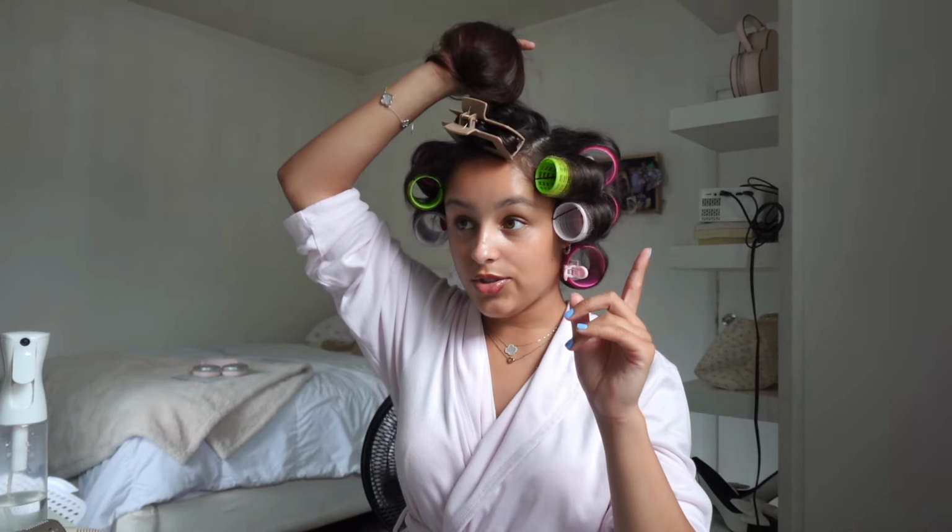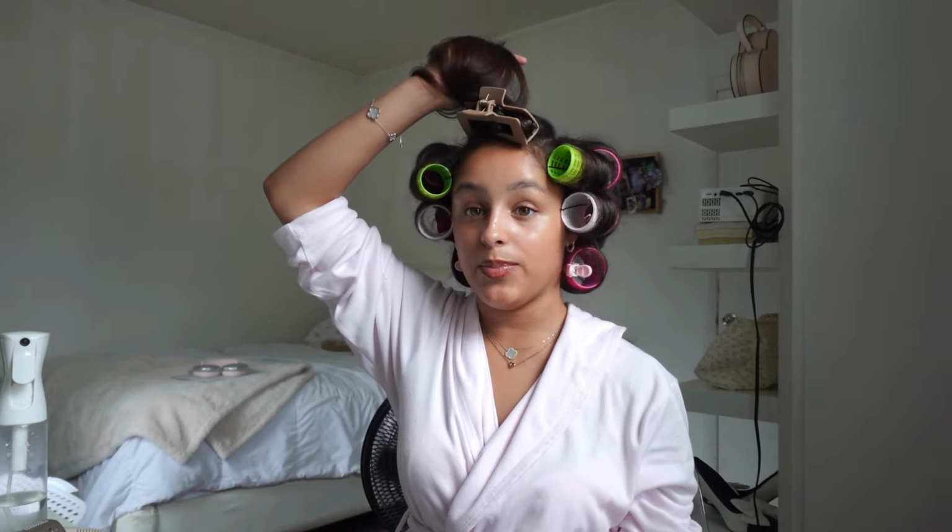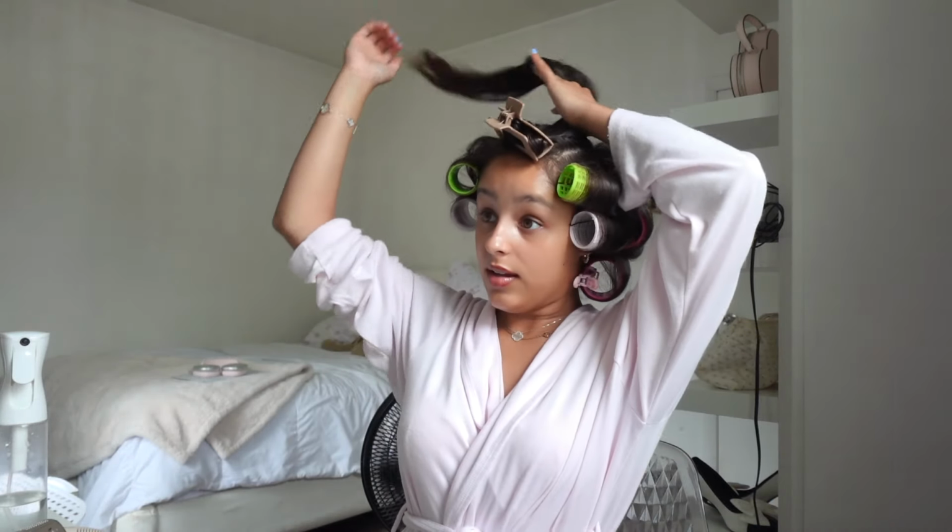Listen, girls who can do the top section of their head with a regular blow dryer and a round brush in the other hand, y'all can fight, because I'm doing this with a blow dryer brush and I am quite literally sweating my ass off right now. Like I mentioned earlier, I like to go in with a big roller for the top section.